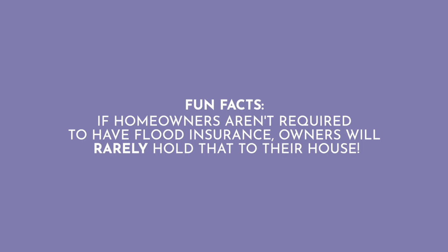Here are some things that I found out when I was researching this topic. If homeowners are not required to have flood insurance, a lot of times they rarely hold it on their house. But if you think about it, outside of natural disasters, there are other ways that your home can flood that have nothing to do with the weather. There can be a clogged storm drain. There can be a burst pipe.